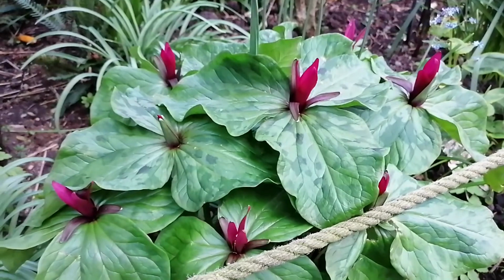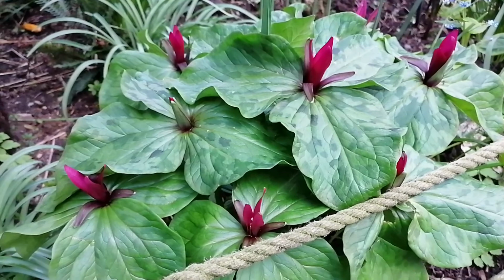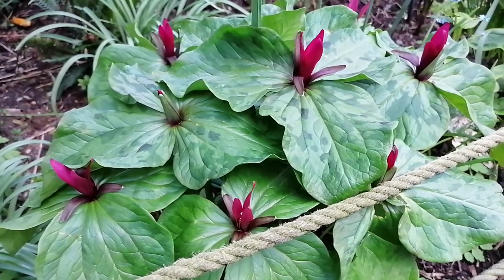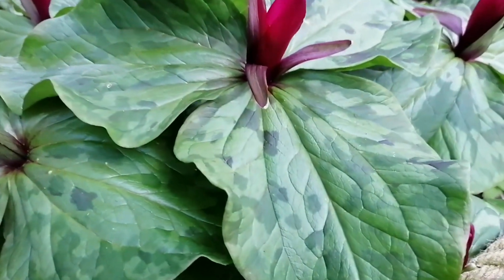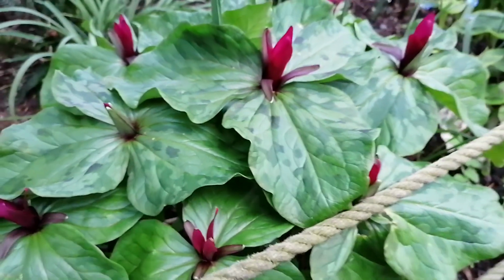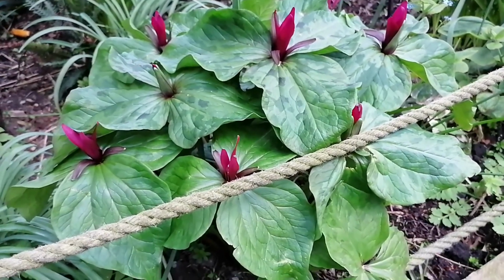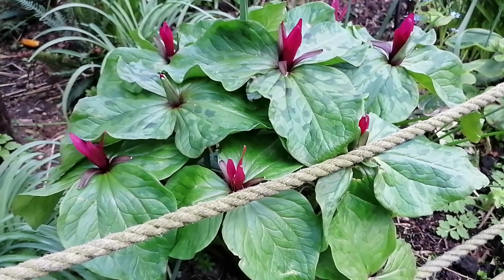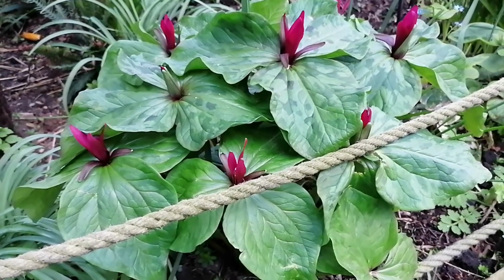This is amazing at the moment, and it's a trillium, a pink trillium. I don't know what the exact variety is, I need to look that up, but it's got these beautiful pink flowers and some really nice patterns on the leaves. And a trillium is kind of a North American equivalent of a bluebell, as in it's a forest floor plant. It grows underneath the trees and it comes up and produces flowers and leaves early in the year before the trees produce their leaves.